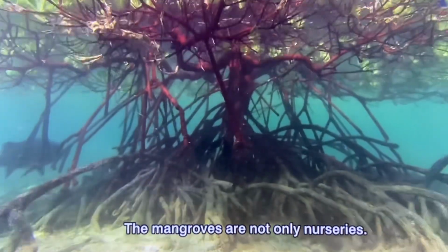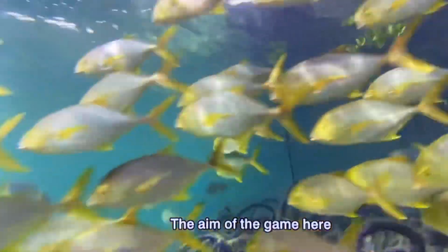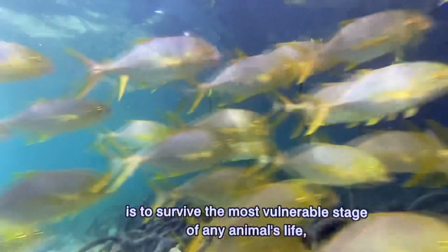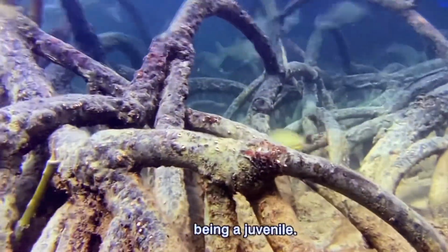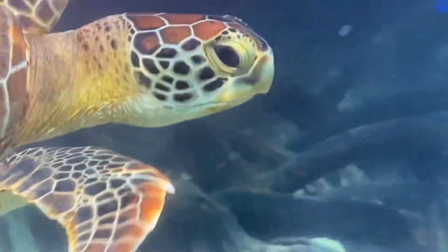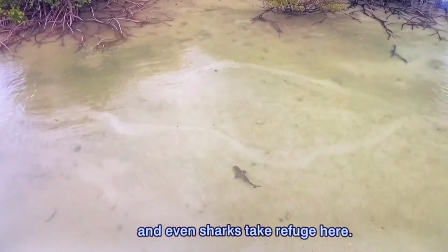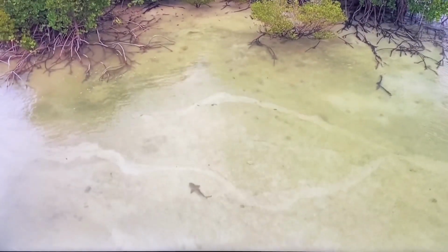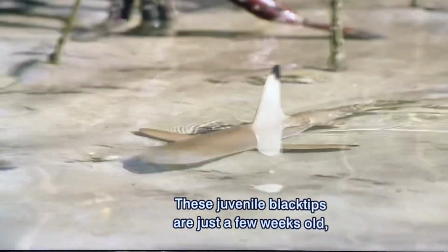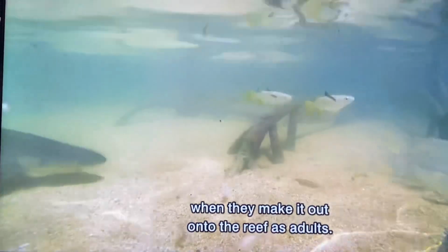The mangroves are not only nurseries, they're playgrounds. The aim of the game here is to survive the most vulnerable stage of any animal's life, being a juvenile. Baby turtles, rays, and even sharks take refuge here. These juvenile black tips are just a few weeks old, and only 1/6 of the size they will be when they make it out onto the reef as adults.